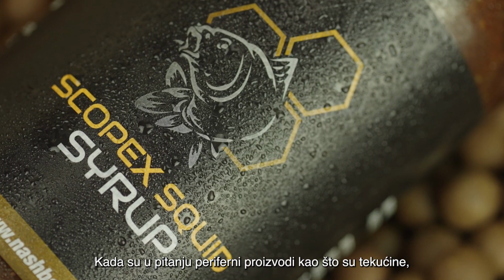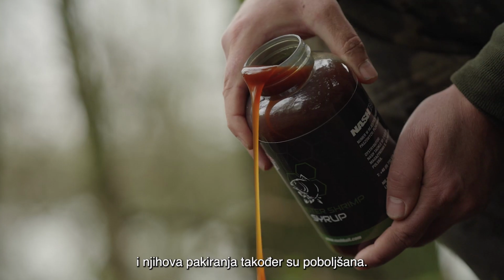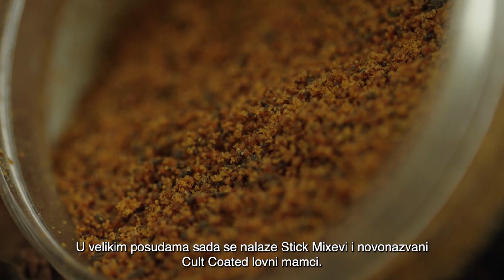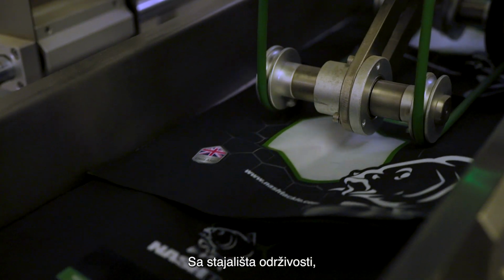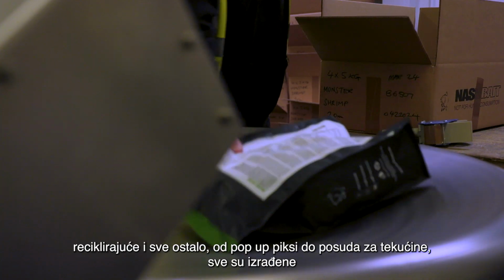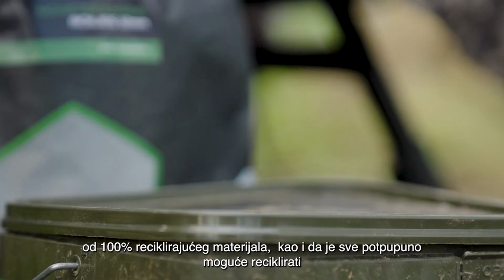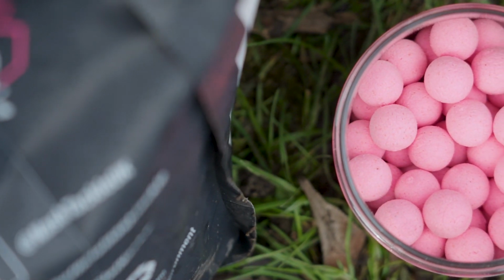When it comes to the peripheral products such as the liquids, boosters, hook baits and attractors, the packaging around these has also been improved. Enlarged pots now host the stick mixes and newly named coated hook baits. From a sustainability point of view, we're also super proud to say that all of our bait bags are now 100% recyclable, and everything else from pop-up pots to liquid jars are made from 100% recycled materials, as well as being fully recyclable.